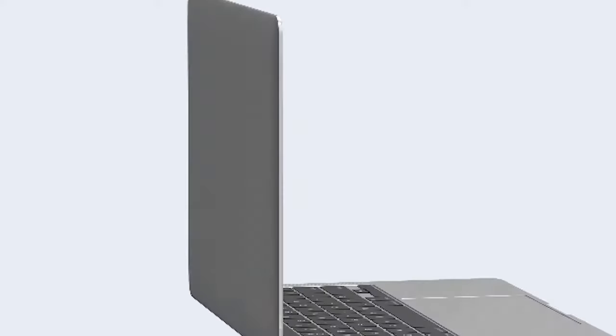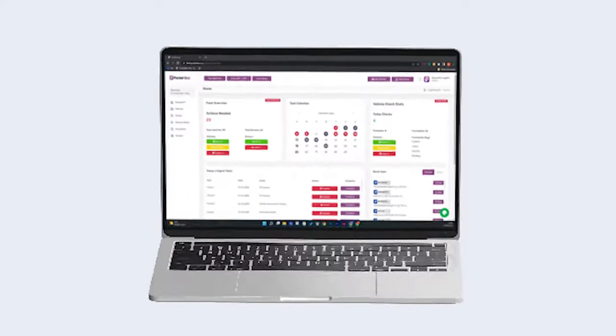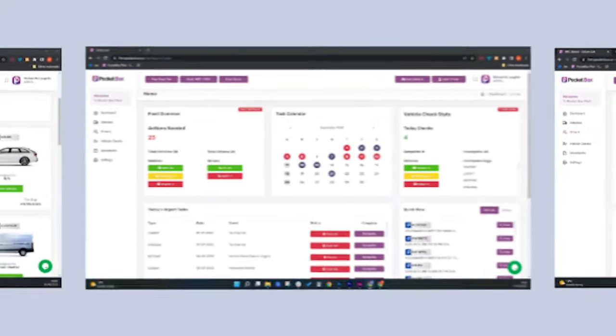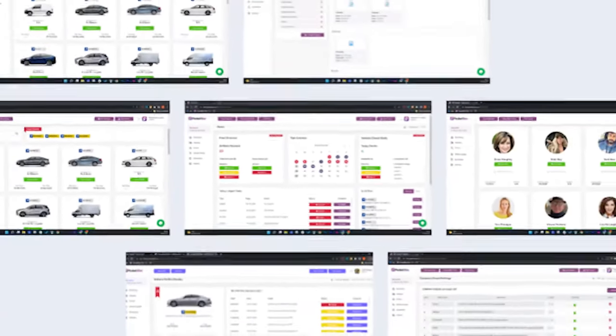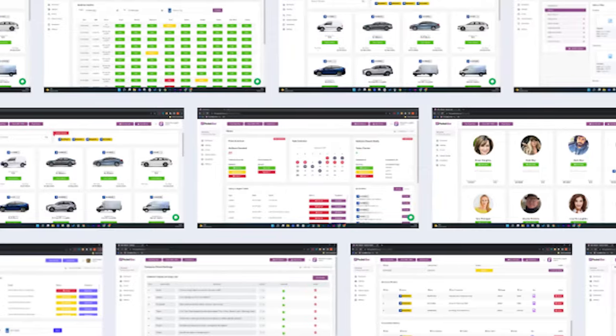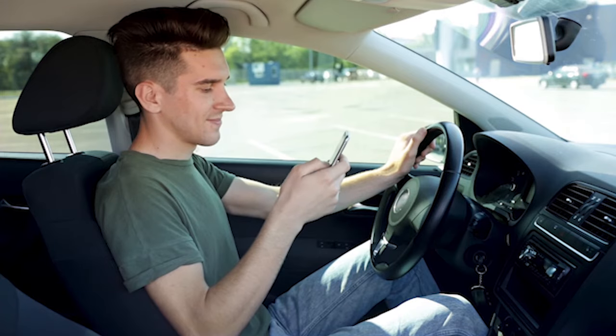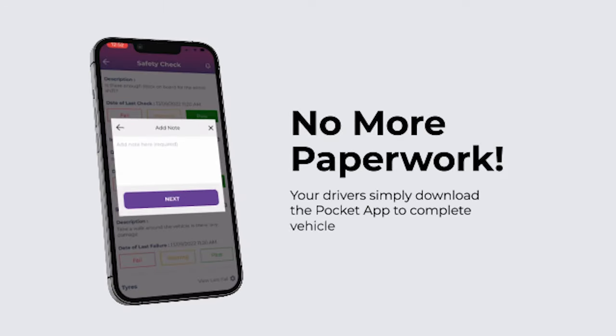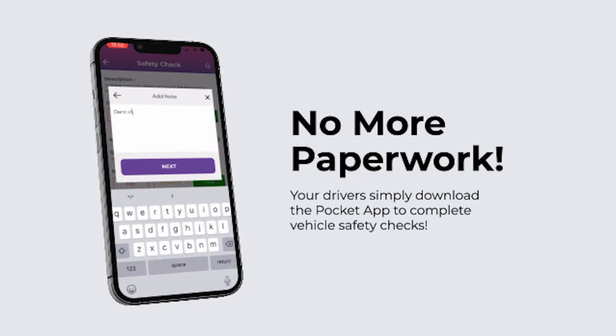Introducing Pocket Box Fleet, the cost-effective, proactive and simple way to manage your fleet. Pocket Box Fleet keeps both your vehicles and drivers road legal and compliant from one easy-to-use dashboard. Drivers simply download the free Pocket Box app from the iOS App Store or Google Play Store and can forget about those outdated paper-based checklists.